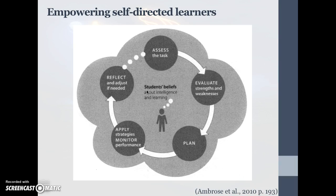So we're talking about empowering self-directed learners. We know that it's a cycle, right? So you have the task. You assess the task, whatever they're doing. Let's say it's basket weaving. You're weaving the basket, and then you assess how well they weave the basket, whether it be formative assessment on the way they thread the needle, or summative at the end in terms of what the actual basket looks like, right? Then you evaluate the strengths and weaknesses about how they were weaving the basket.